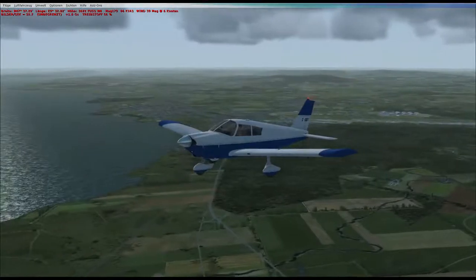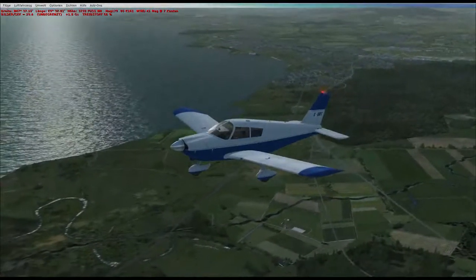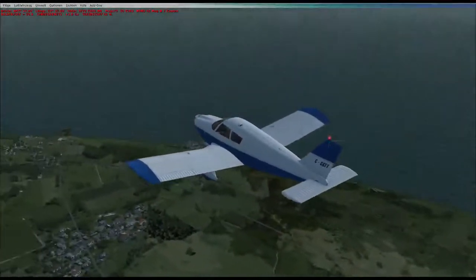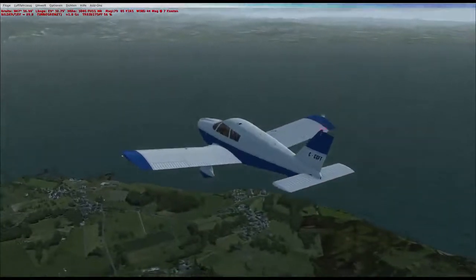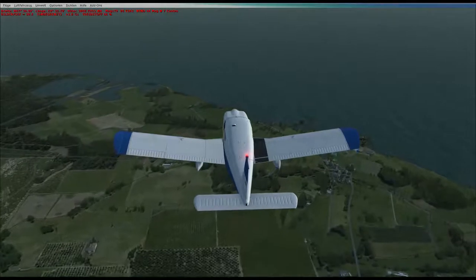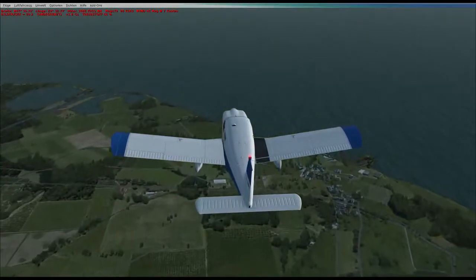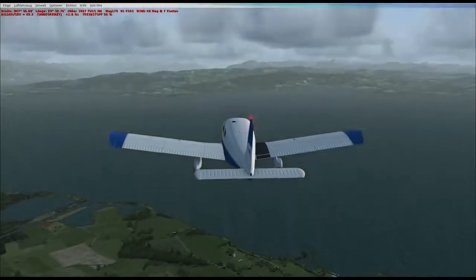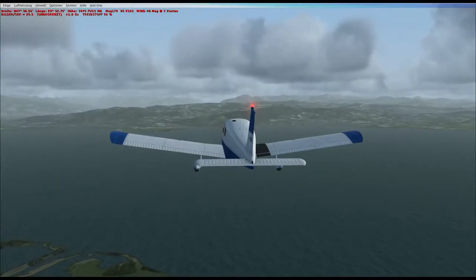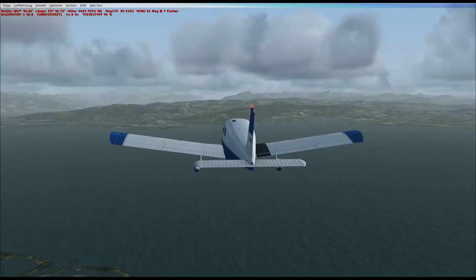And if we take a look now at the border of the lake, that is very accurate, actually. I mean, it's not 100% accurate, but it is very, very accurate. It's not a photo real scenery, just keep that in mind.